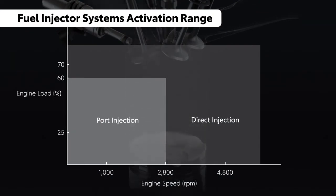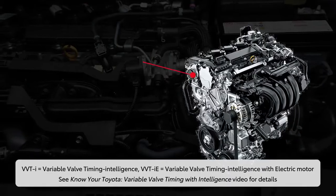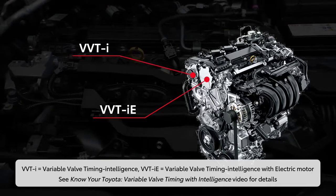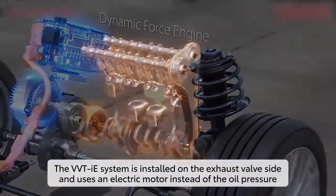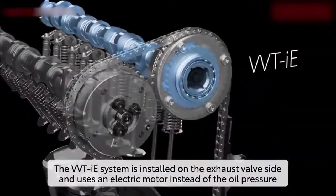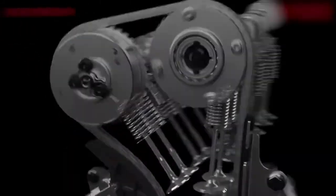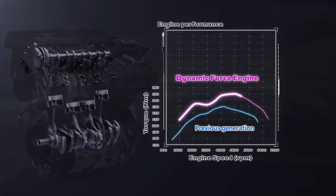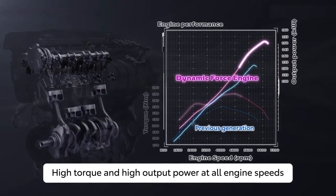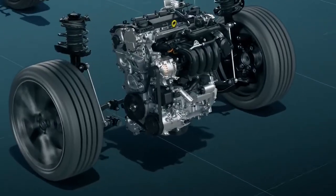Dynamic Force engines use a variable control system to effectively manage and optimize combustion while minimizing energy losses. Dual VVT-i and VVT-iE systems are employed to effectively control the intake and exhaust valve timing. The VVT-iE system is installed on the exhaust valve side and uses an electric motor instead of oil pressure. This allows the system to effectively control the valve timing and prevent engine knock even at low engine speeds, at low temperature with low oil pressure. Such a wide range of timing adjustments for both intake and exhaust valves results in improved fuel economy, increased engine output, and reduced emissions by supporting operation within both the Atkinson and Otto thermodynamic cycles.